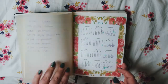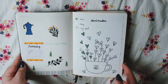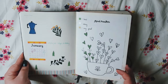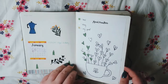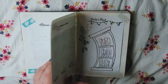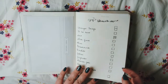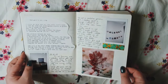So I prepared so many trackers. First of all, my journal evolved so much. You will see how I decided to get rid of all things I'm not using. I've created so many trackers, like mood trackers, mood charts, book tracker, movie tracker, movies and TV shows to watch. I was not using it at all. Like, at all. It was just a waste of space.